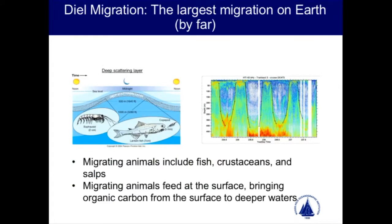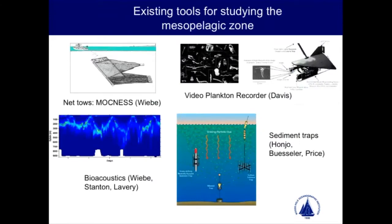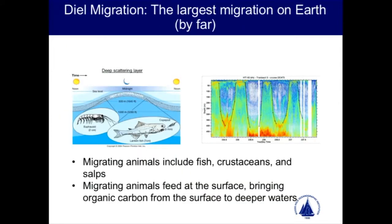And of course, again, no need for me to dwell on this here, but we can actually drop this vehicle into the deep scattering layer. We can follow targets within it, or we can do more general investigation if we see an interesting region with the sonars on the vessel.